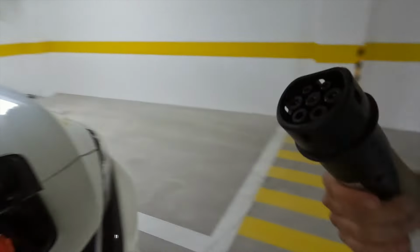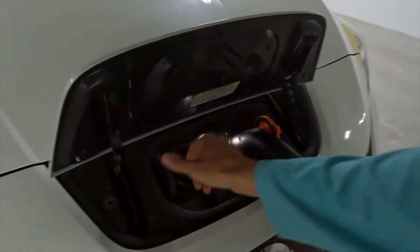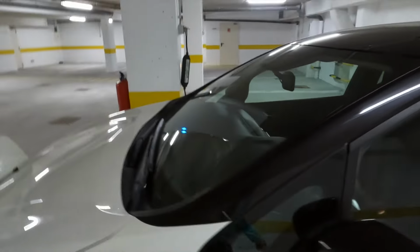Have on here. So we've got that. Okay, so that's our Europe type 2 thing. So it'd be the equivalent of the J1772 adapter in the US. All right, we've got beeping, some lights up there. I think it tells us it's charging.